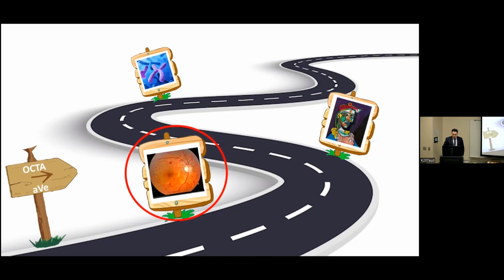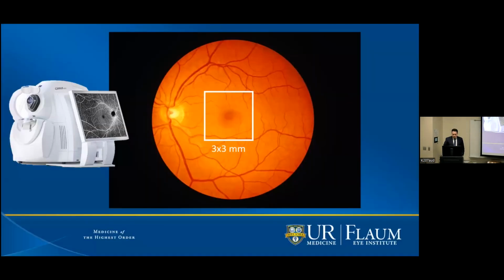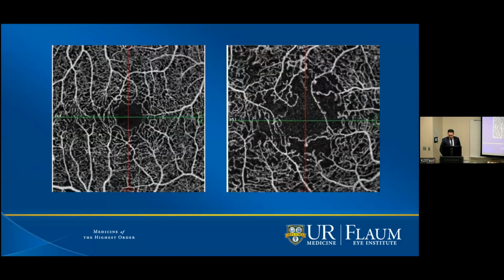So we'll start here talking about some of my experience in medical school. When OCTA first hit the market, the image acquisition was a lot slower, and it took patients a lot more time to fixate and to actually acquire the images. What we had most of the time was basically these 3x3 imaging windows that focused on the fovea, which was okay because that's where most of the action was. Here you have a healthy patient on the right, and a diabetic eye on the left.